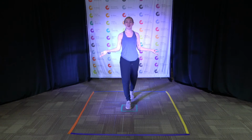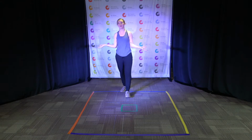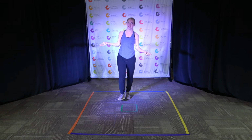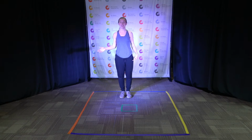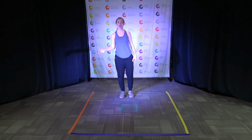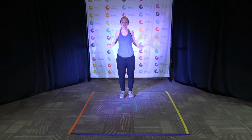Okay, dancers, let's go ahead and get started on this combo. I'm going to teach it in 2 parts. I'm going to teach you part 1 first, and then we'll break and I'll teach you part 2. You're going to start with a fan kick. So you're going to step, if you're mirroring me, onto your right foot and you're going to fan your left. Your hands are going to come up to your shoulders and then press down as you fan.